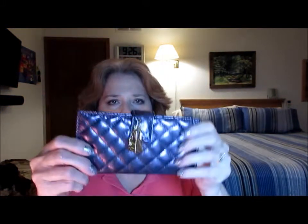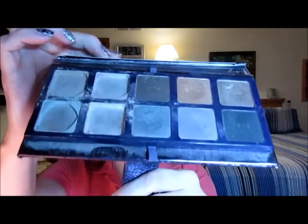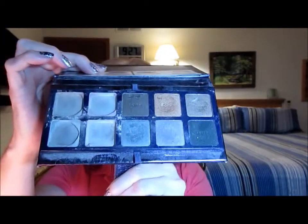If I want more eyeshadow, I also have a Tarte palette. It came in this neat little compact that my daughter got for me. Oops, let me get the brush out of there. As you can see, I've used all the light colors already, so it's time for me to buy some light colors, although I do have the NYX Naked Color palette, and I have been using that.